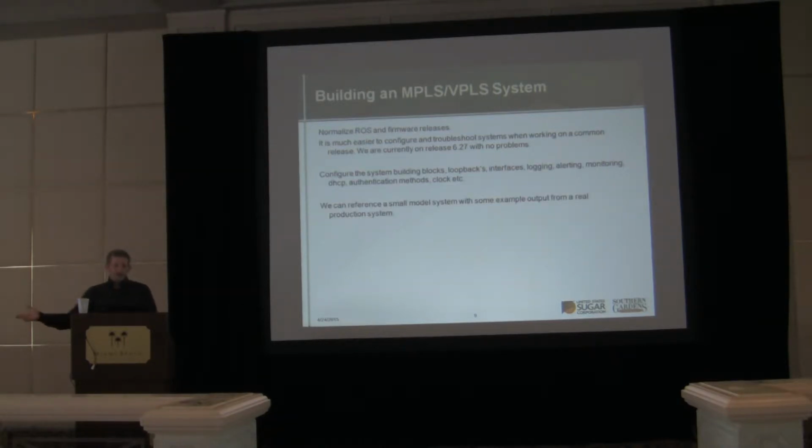A recommendation going forward, and something that I've always found beneficial, is to try and normalize your router OS as much as possible. You don't want to fight a bug on this version and then all of a sudden fight a different bug on another version. If you've got a platform that's pretty uniform across the board, any issues you run into, you're probably going to solve them across the board, or solve them faster. It's just going to help you out a lot with troubleshooting, support, everything. Oh, and we are on 6.27.